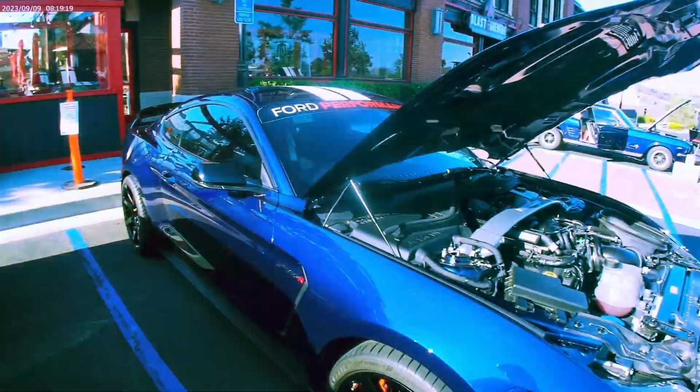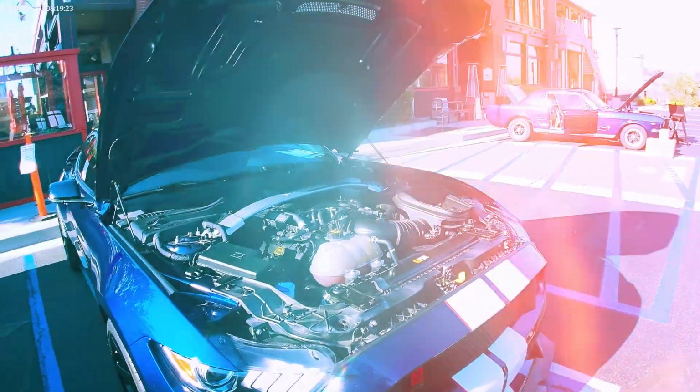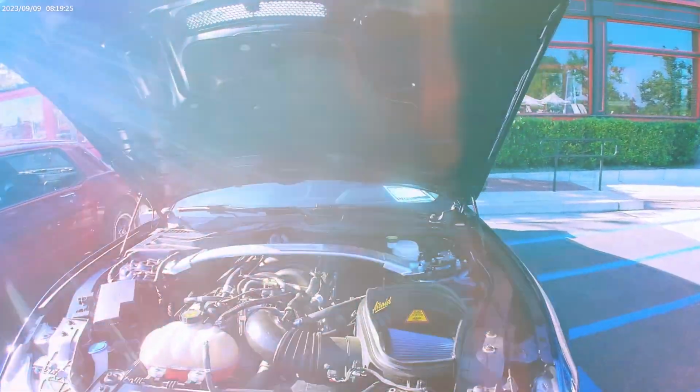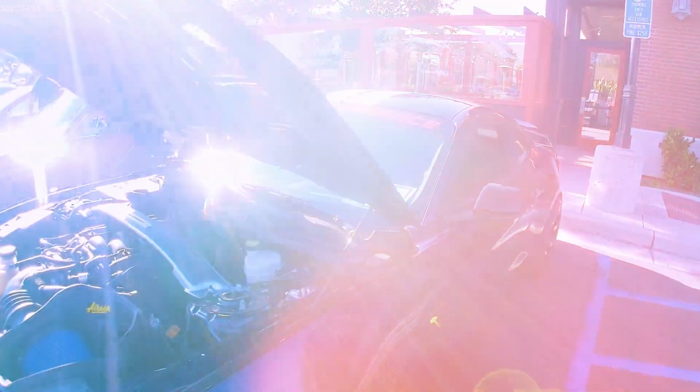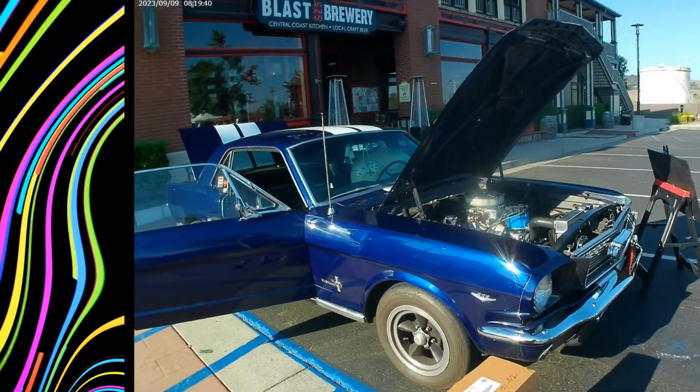1965 Ford Performance GT 350. It's a beauty. Good, like that. This thing will get with it. Ford Mustang, shining it up. Good.